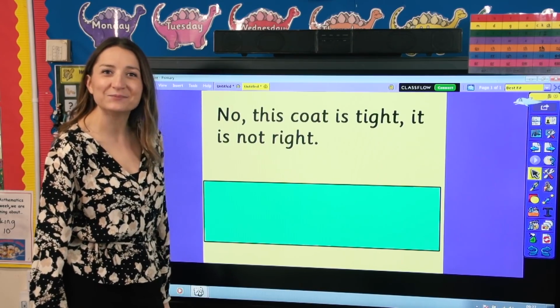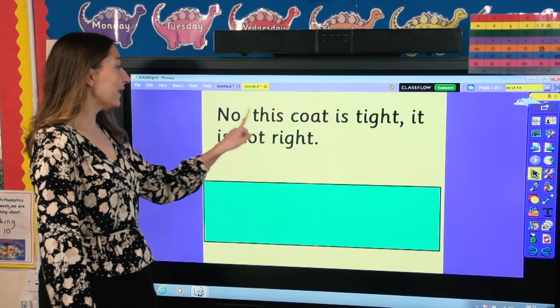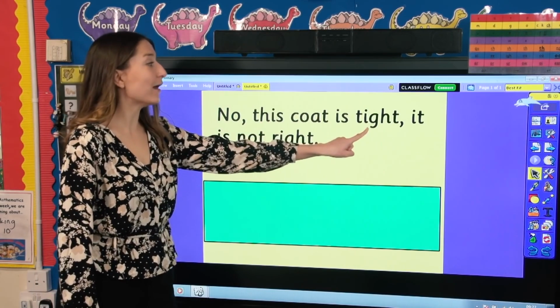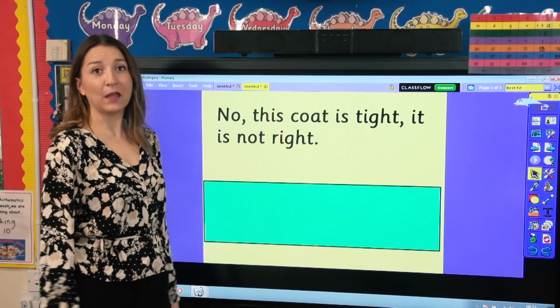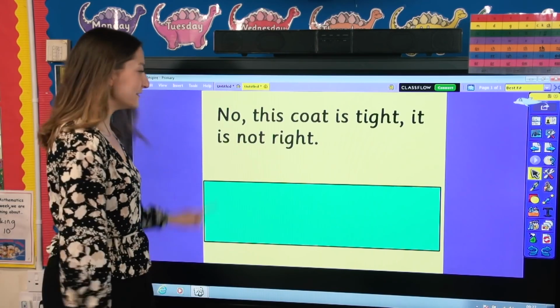Excellent reading. Now let's read the sentence together. This coat is tight. It is not right. I think she might need a new coat. Let's have a look at another sentence.